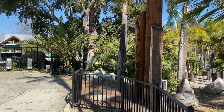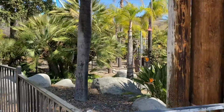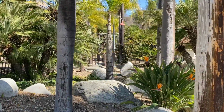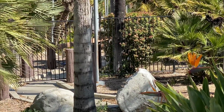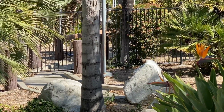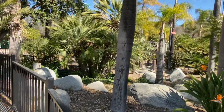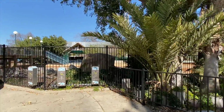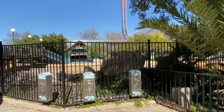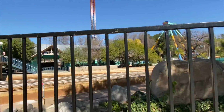Hopefully whatever they do put in here saves some of these trees and things. These palm trees and everything that's around this area have been here since Tidal Wave opened. So this is the actual original entrance for Tidal Wave. As you can see, some of the concrete and the path is still there. And for those of you that remember, this was actually a Fright Fest quote-unquote maze one year, or a couple of years actually. I think it was a cursed or a werewolf something like that.